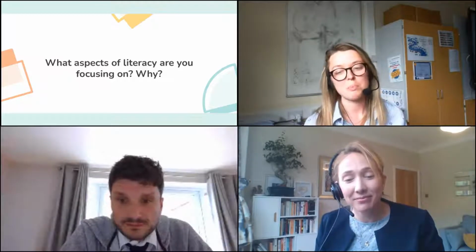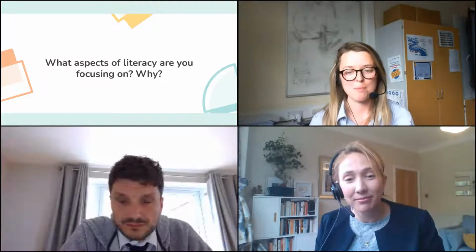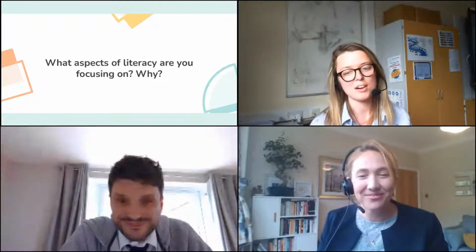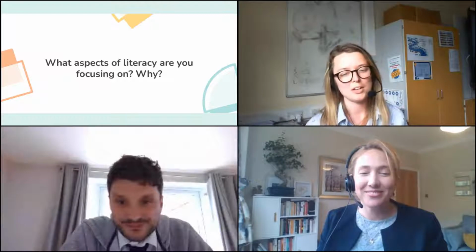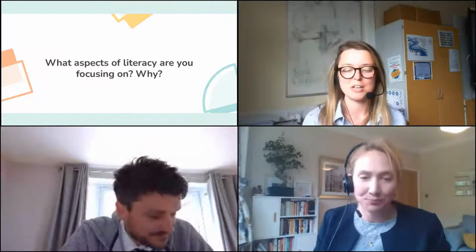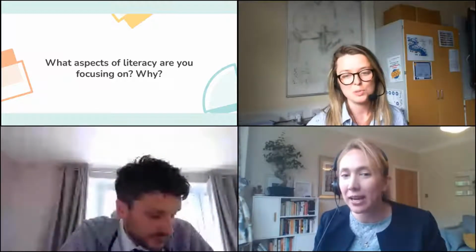And we're developing that to also include their Bedrock vocabulary, which I always tweet pictures of. So they put their Bedrock vocabulary in there as well to keep a record of what they're learning. So we're putting their vocabulary alongside their reading, hand in hand.